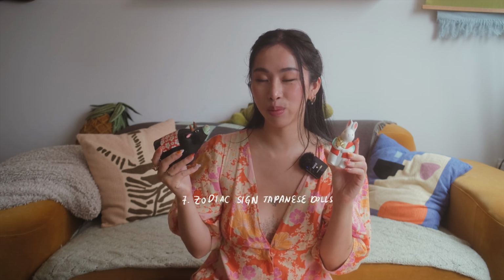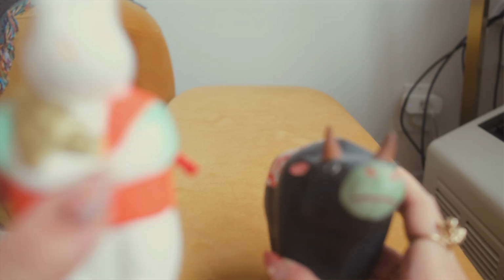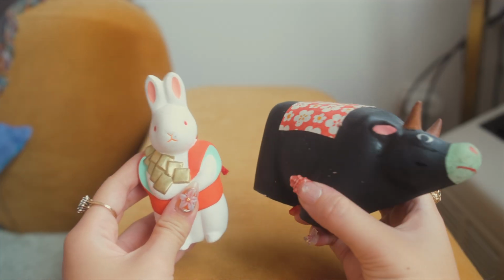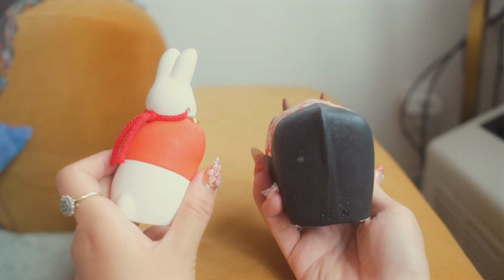Next up, I have these little Japanese paper mache objects here. I'm very much into the Chinese zodiac, and these are the symbols of my brother, who is born in '97, so he is an ox. This is for me. I'm born in '99, so I am a rabbit, and I don't know, I just thought having these two in my home kind of gives me a sense of family. I really want to find a monkey one because my parents are both monkeys.